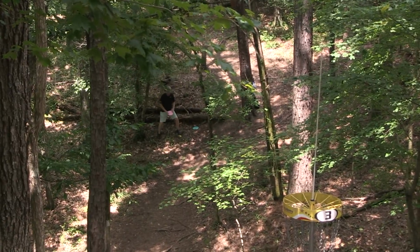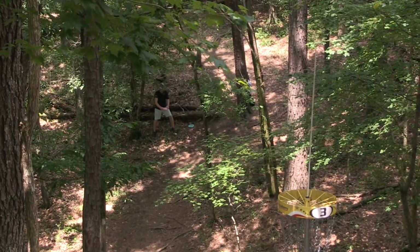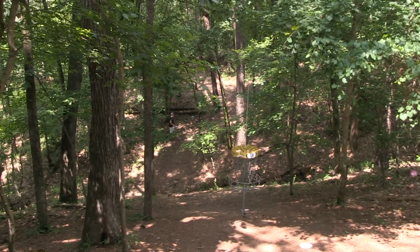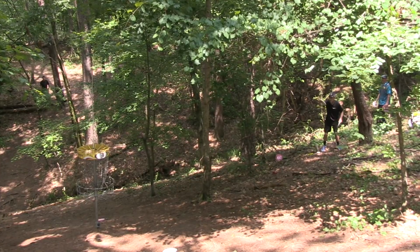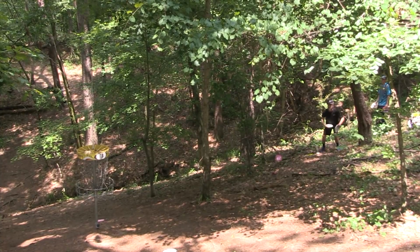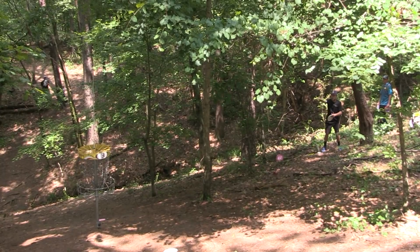Luckily, I think it actually benefits him a little bit to be up on this hill because he's a little more level with the basket than being all the way down in the gully. Yeah, I would agree with that. Very nice. Well played. This is for sure a bonus birdie. You don't want to end up taking a bogey anywhere. Sure. But the 3 is a very fine score here.